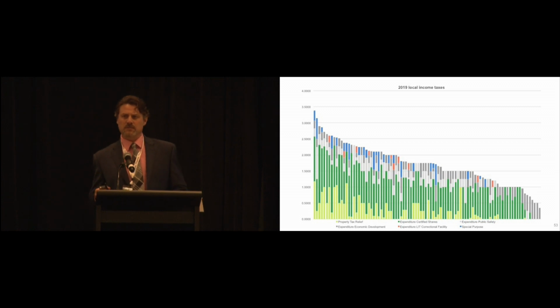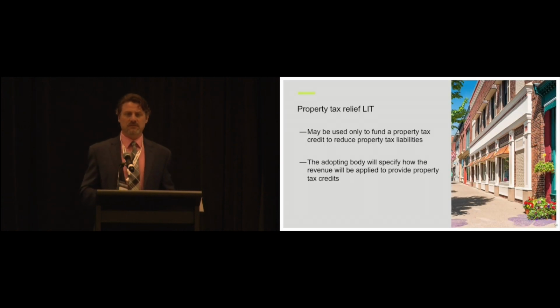So I just wanted to hit a little bit about each of the local income taxes, because each one is unique, depending upon your situation. And again, the reason we're talking about this is a potential new or additional revenue source, one of the tools that you have to help fund that gap in your budget.